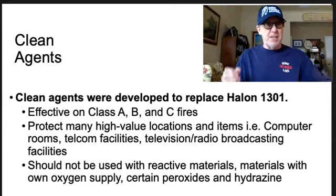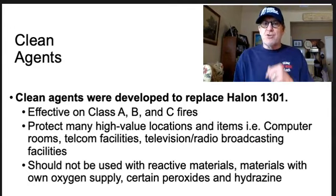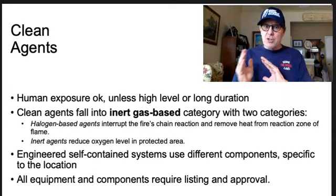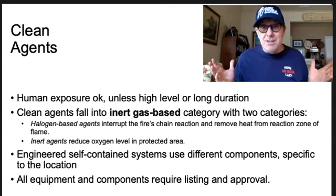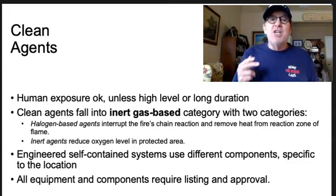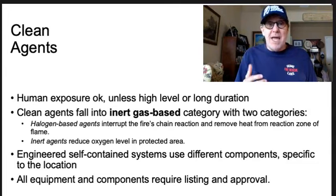Again, really expensive stuff. Shouldn't be used with reactive materials or things that are oxidizers, as we talked about with the other. We're going to see as we look at these other ones, it's kind of repetitive, but there are some differences. They say human exposure is okay. We already talked about that. I wouldn't do it. Clean agents fall into the category of inert gas. And there are basically two subcategories of that.